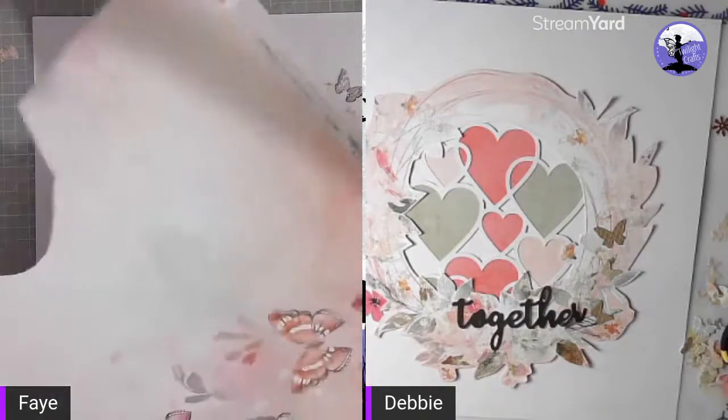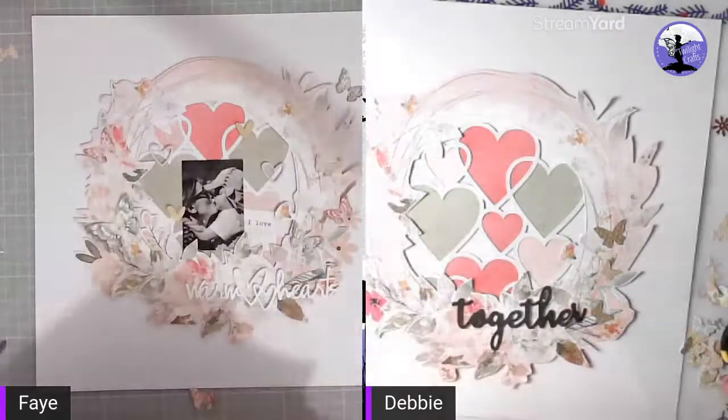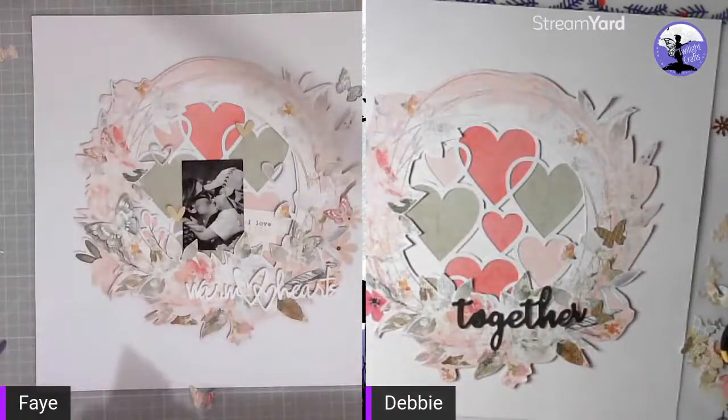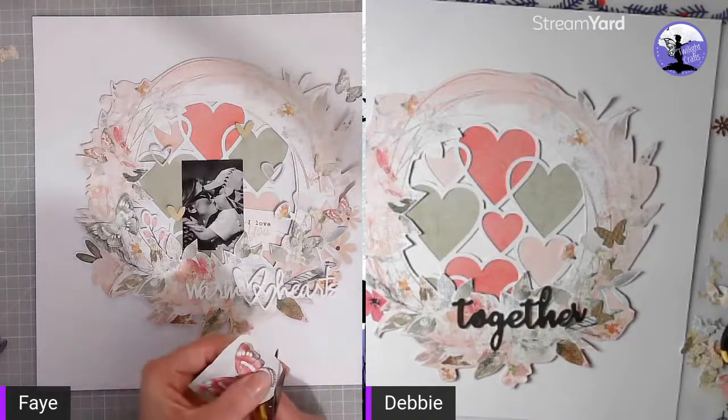That's it. 8x6 pads. We've got a few 8x6, but they're definitely handy. You don't feel like you're wasting a whole piece of paper.